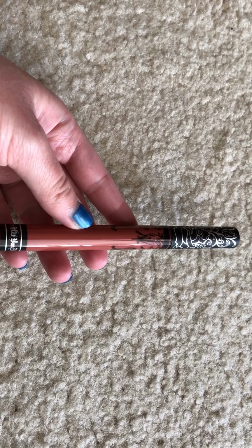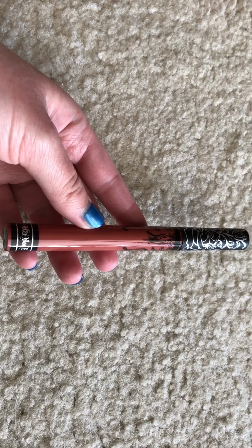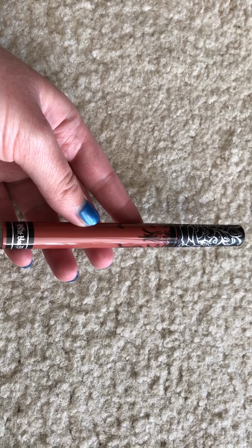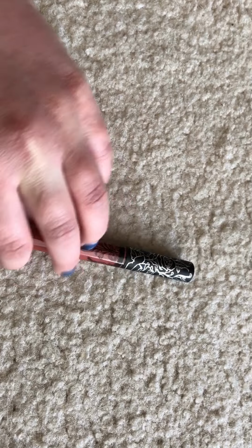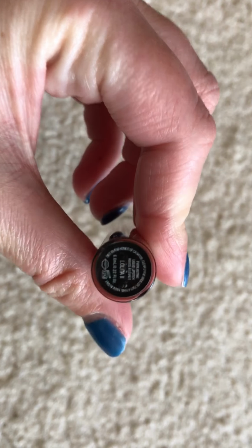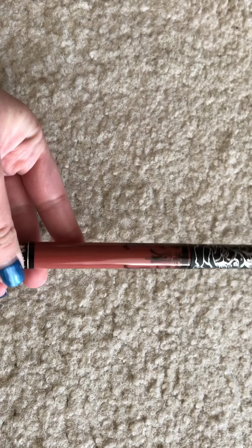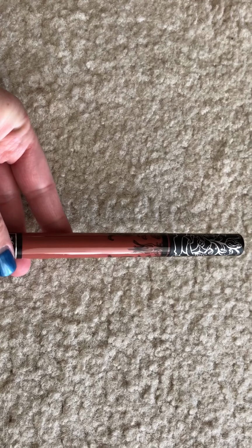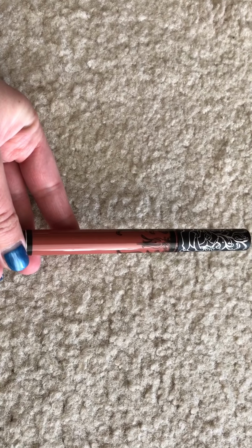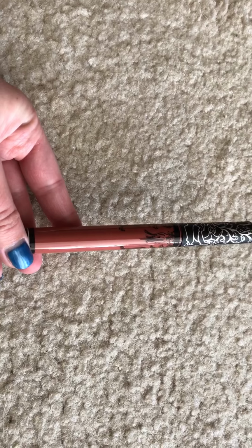I know a lot of people think they're really drying and they don't like them, but for me, as long as I moisturize my lips pretty well, they don't dry my lips out too much. This one, surprisingly, I have never had before, and this is the world famous Lolita 2. Sorry, it's not really going to focus very well, but I have the regular Lolita and I love it. I have the shade Double Dare, which looks really similar to this. I'm excited to see how close they actually are.